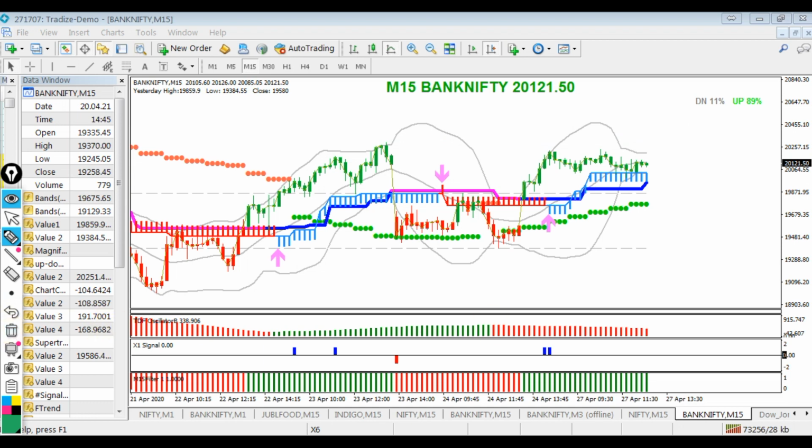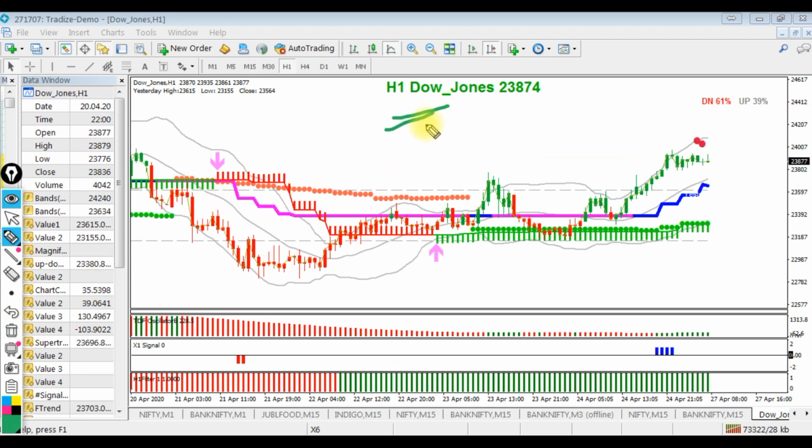And now we will see the international charts. This is the Dow Jones 1 hour chart. There was a buy signal running in this chart, and you can see there was a sell signal earlier which got reversed in this area. See, when this particular buy signal came, we told you very clearly that this buy signal will be very strong, and this time it will go to 25,000 levels, at least 24,500 levels.